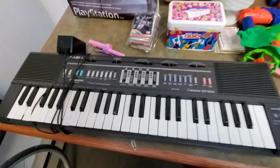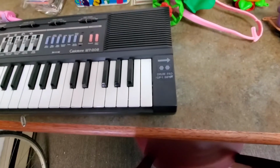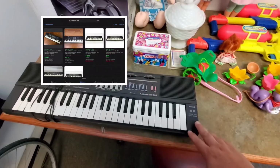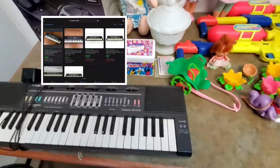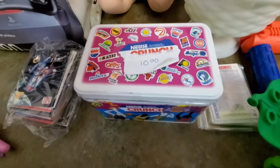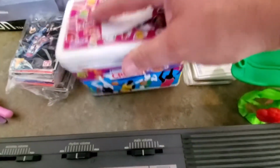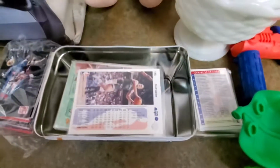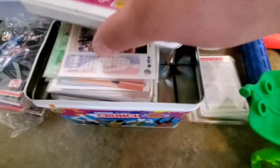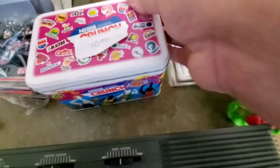I picked up this Casio keyboard. It is model number MT205. I think it's worth about $35. She had $10 on this Crunch tin, and it has sports cards in it, and it's completely full. I'm not sure if y'all can see that. The tin itself is what caught my eye.